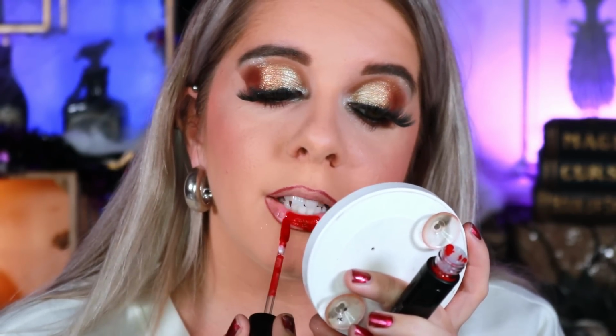Now this is going to be a demi matte, so it doesn't fully dry down, so it does have the ability to transfer, but not fully. Okay, now we're just gonna let this shade dry down really fast. All right, so now that the shade is pretty much drying down, we're gonna go in with the Love Me lip oil right here. Like I said, this would be perfect to put on top of a liquid lip. I'm gonna take this, I'm just going to lightly.